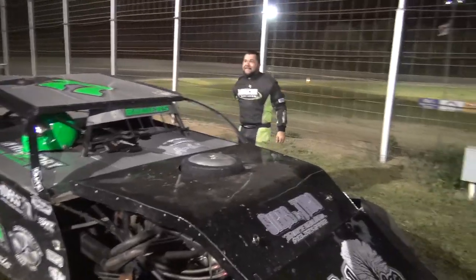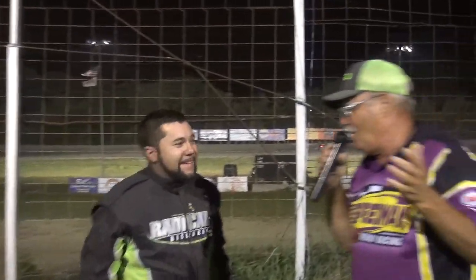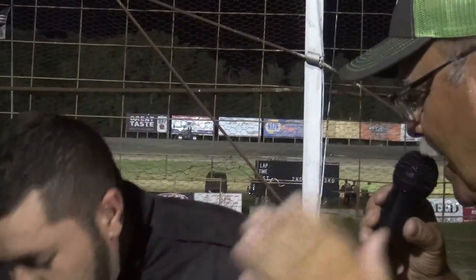Stephen Bowers Jr. I tell you what, Harley ought to be proud of you tonight because you bided your time. You felt this track out. It seems like in the heat race, Stephen, about halfway through that heat race, you found something on this racetrack. You made it work, and look where you're standing tonight, Lake House Winner's Circle.